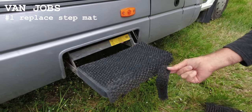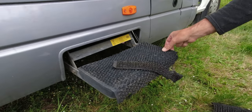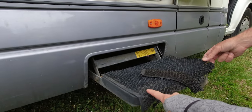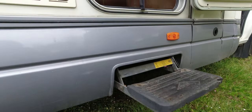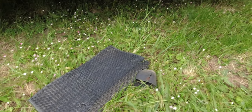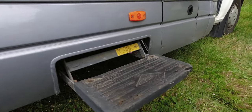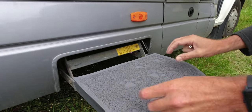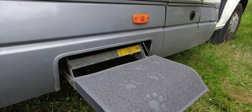Why'd you break my mat? Yeah, the ongoing joys of camper van maintenance. Okay, so we've already done this once before. We did a great job. It worked for 6 months. We're trying to find something that works here, but we're just gonna put a little pause here for now. I found a cute little mat, and I think that's gonna work a lot better.